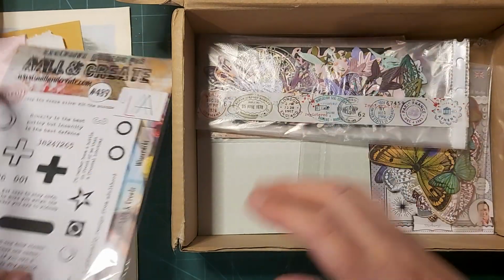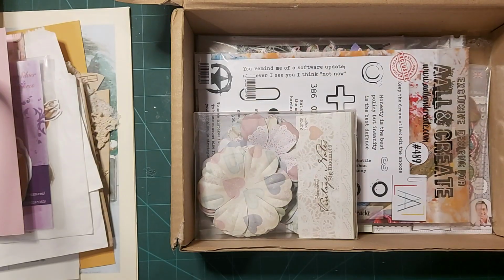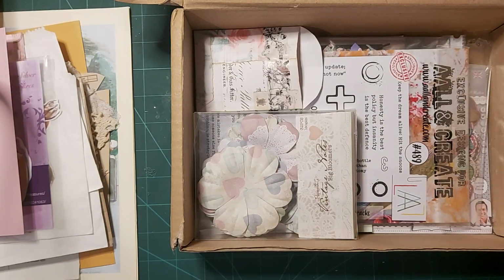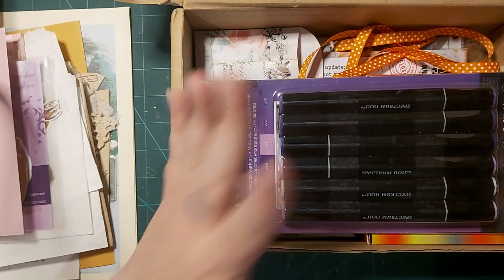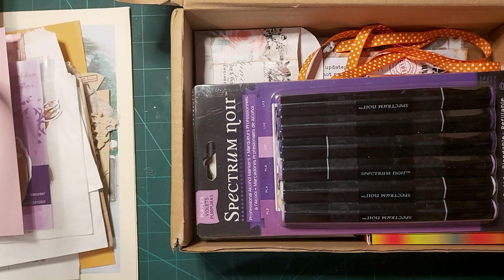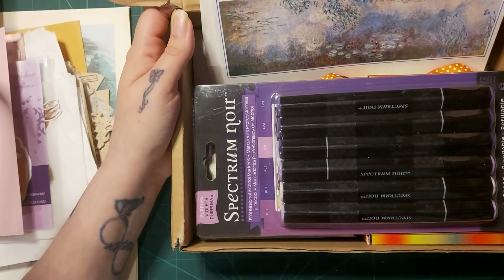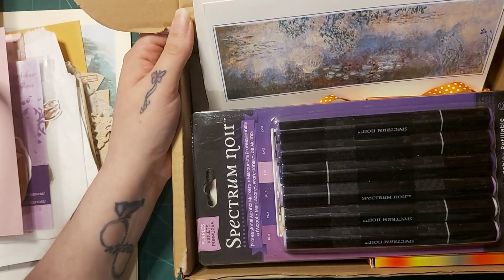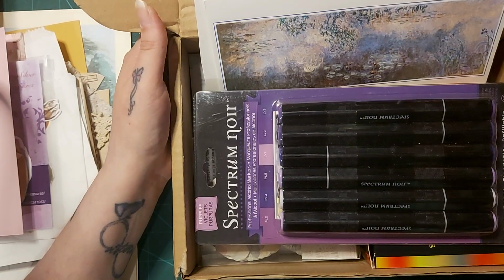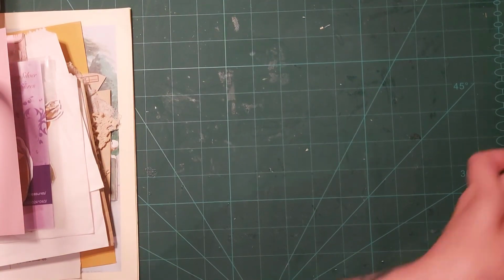So I will put these back in here for now. And I will find somewhere to put some of these away. Not all of them, because I will be playing. I don't know how they were in the box, but they weren't in like that. So that is my absolutely gorgeous Happy Mail from Jennifer Lees. Thank you, Jennifer, so much. Everything is just amazing. Thank you. I'm going to put them there and I'm going to play with them later.